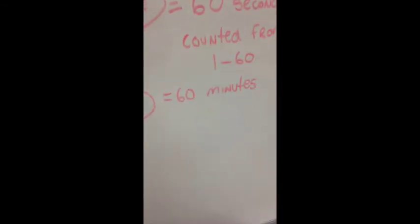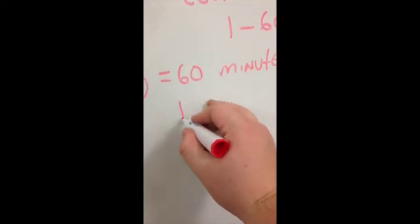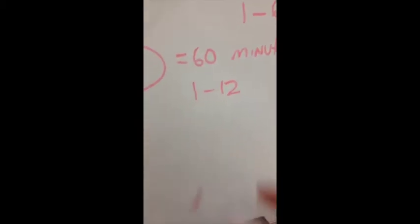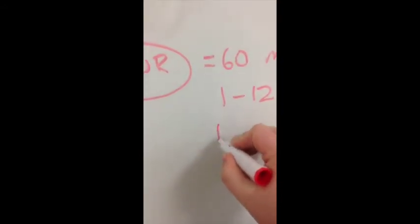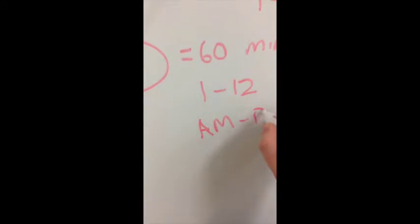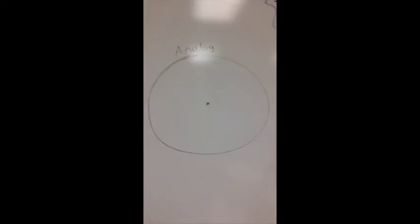Hours, however, work a little bit differently than seconds and minutes, and it is only from 1 to 12. And there are two different cycles, which you may know as AM or PM, which we'll discuss a little bit more later. If you're a little bit more familiar with the units that time is measured by, let's take a look at what they look like on an analog clock.